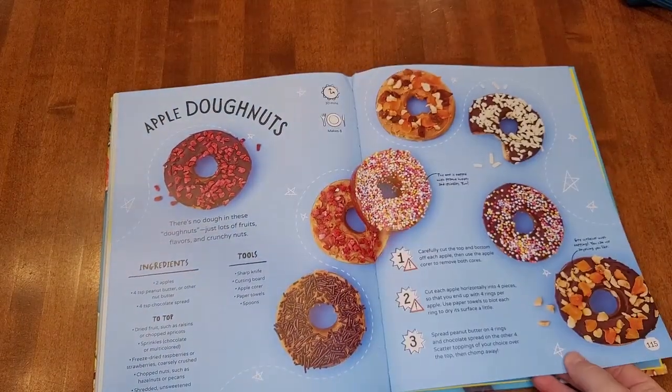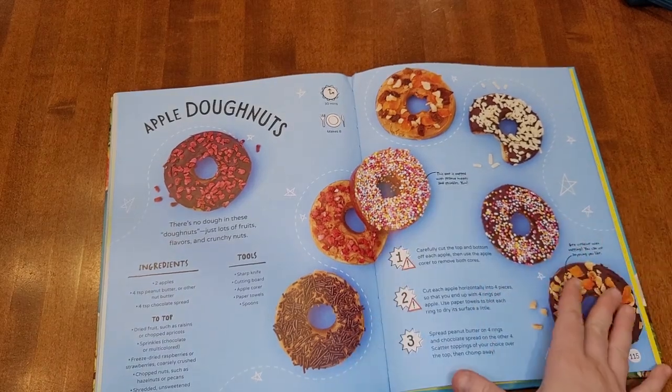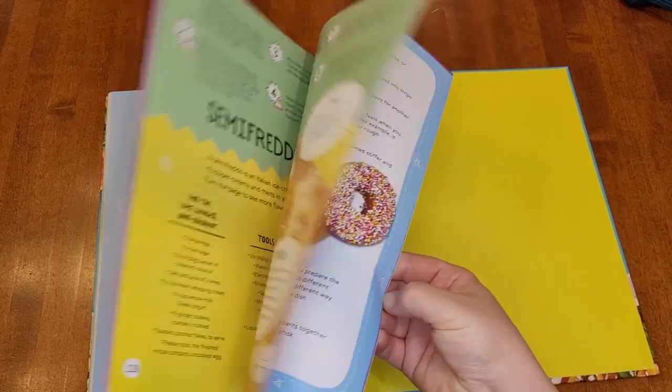This one was a hit. It's just apples with either chocolate or peanut butter spread on them and then various toppings. So yeah, that was fun.